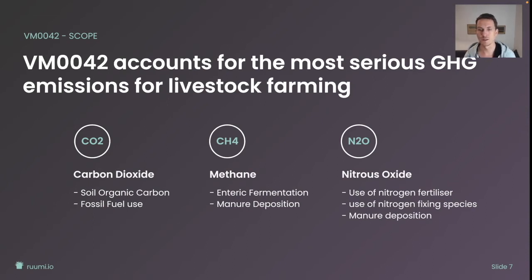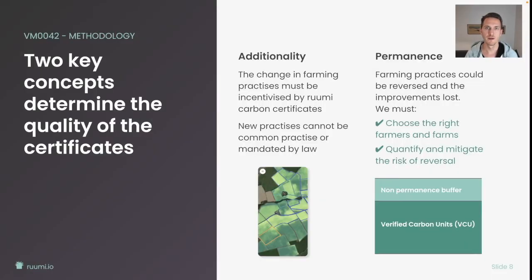Here we're including the sources nitrogen fertilizer, nitrogen fixing species, and manure deposition. We think we can help you to completely eliminate the need for nitrogen fertilizers, and we help you introduce the right type of grass mix, for example with nitrogen fixing clover. I've spoken before about the quality of certificates, and here I want to mention 2 very important criteria for quality. The first one is additionality and the second one permanence.